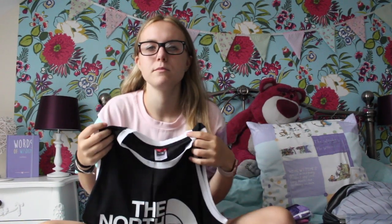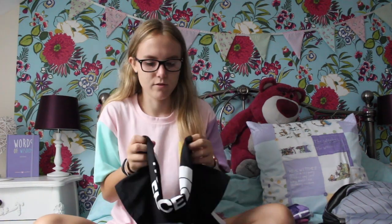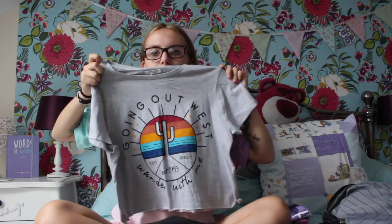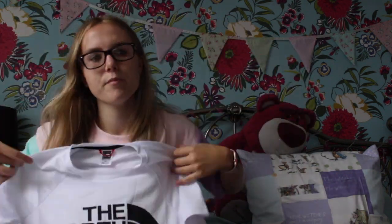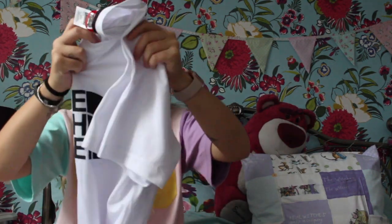This is North Face vest top from JD. I love North Face. This was from TK Maxx and I just love it. I love how cute it is. This is the next top. This is from JD. This is my North Face top. It's like a mesh. It's really thin, so it's ideal for hot weather.